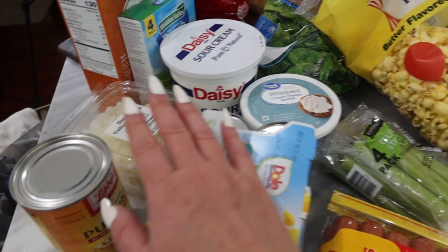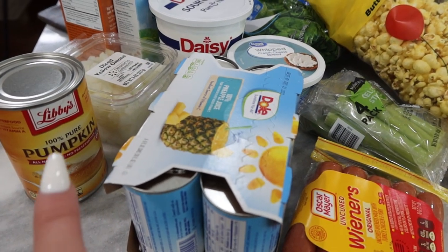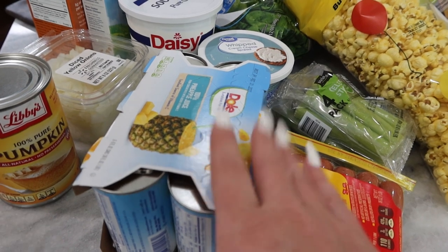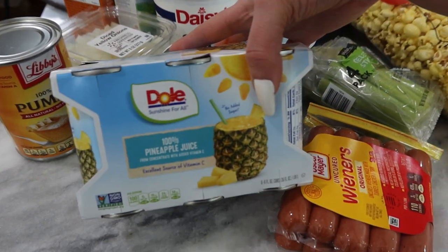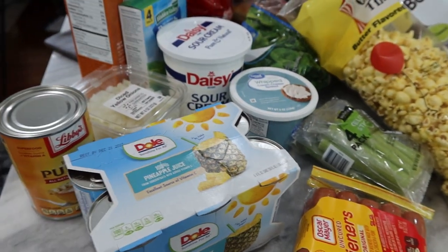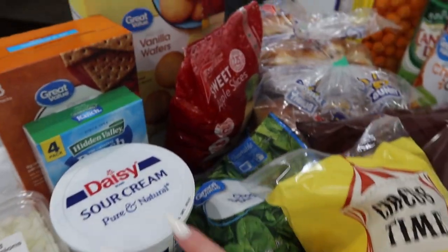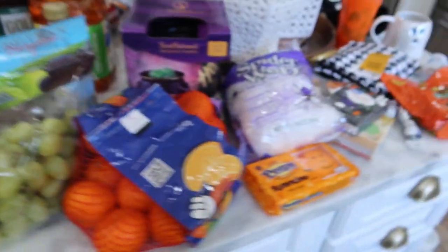I didn't want to cut up the onion because we're going to be camping. So I'm going to make a pumpkin dessert. I can't think of what it's called. But I got that. I've got some fun drinks I'm going to make. So stick around. We are going to make some fun stuff that you can make for a party or just a fun night in. So these are all of my groceries that I got.